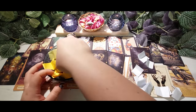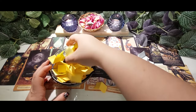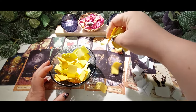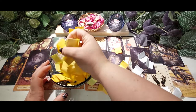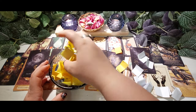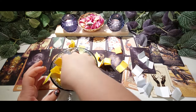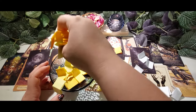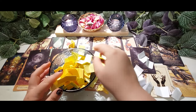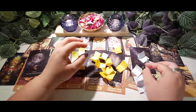Let's see some more, Spirit. What can you tell me about pile number 3? What is your future spouse's physical appearance, Spirit? What is pile number 3's future spouse's physical appearance? Tell me. All right, I think that's enough. That's more than enough. There's loads of notes here.